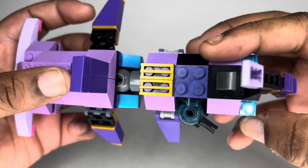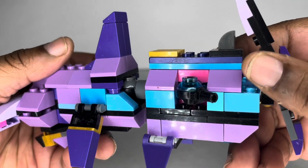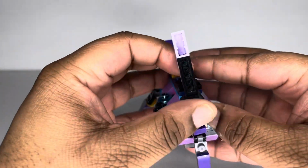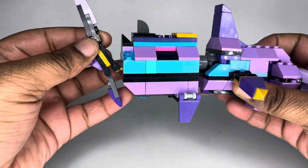Yeah, 4 types of purples and some black, but it's really nice though. I like the way it came out. What is all that? But anyway, I like the way it came out. It came out really nice. The colorway does fit very well.